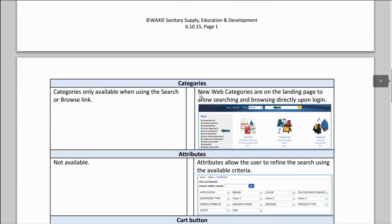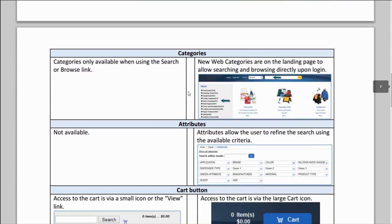Moving on. The next thing we're looking at is categories. There was no real search category. You could put in a search word, maybe mops, and see what comes up, and you're scrolling through 150 different types of mops. No photos unless you click on the thumbnail. This has changed a lot. So now it has new web categories, exactly like you would have if you were searching online.